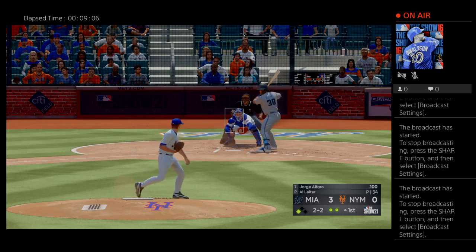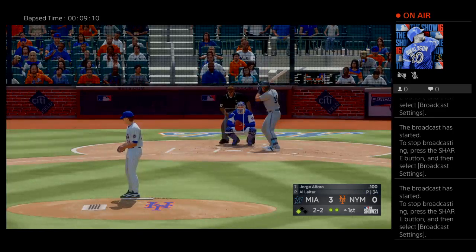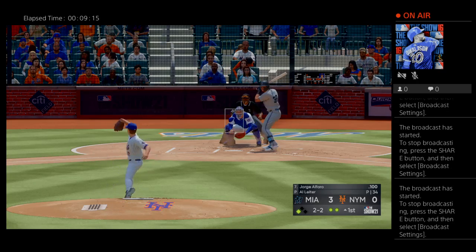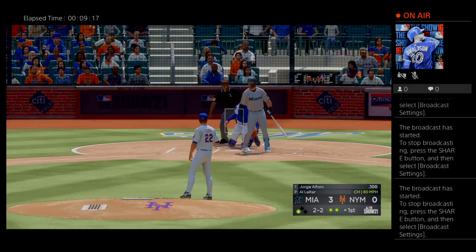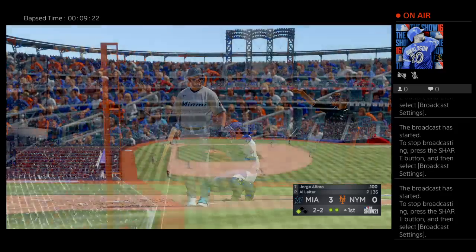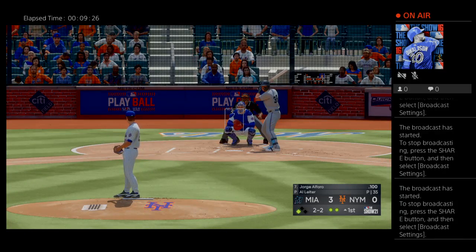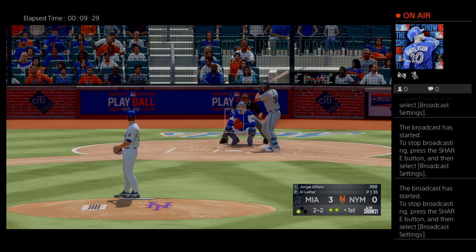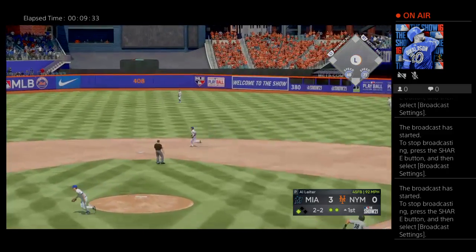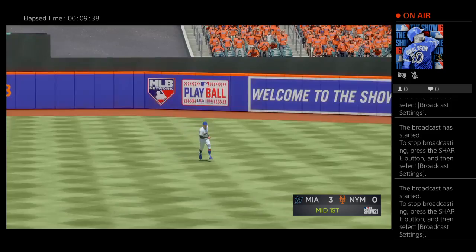So now to the plate, Jorge Alfaro. Count even at 2-2 to the Marlins catcher. Had to wait back on the changeup, and he did a good job just to make contact. He's set. Here's the 2-2. High in the air out to center field. Waiting on it is Nimmo. And that's the 3rd out.